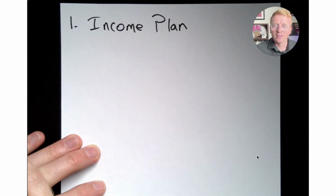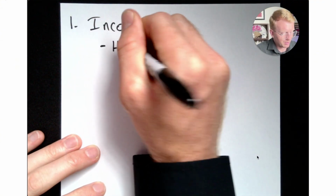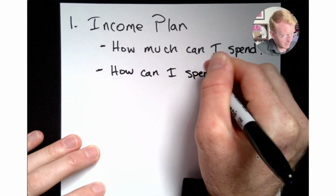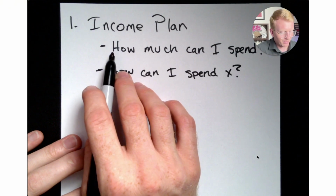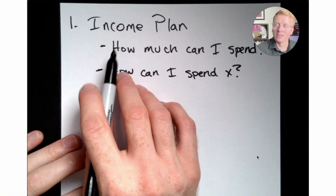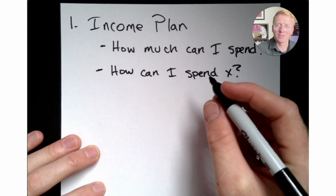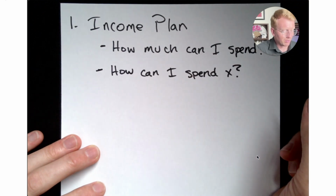Now, an income plan is typically approached one of two ways. There are people that say, how much can I spend? The other way to approach an income plan is, how can I spend X? So you're probably in one of these two fields. How much can I spend? This is typically people where time is more important than money. Like, I need to retire today. I'm willing to spend whatever I can. How can I spend X is when money is more important than time. Like maintaining your standard of living, your lifestyle is more important to you than necessarily stepping away from work sooner. So these are typically the two ways to approach an income plan.